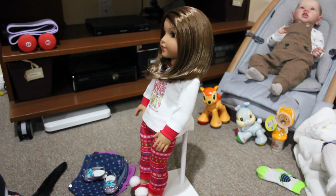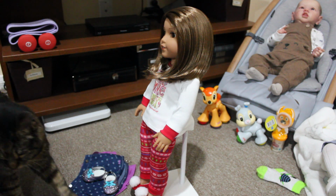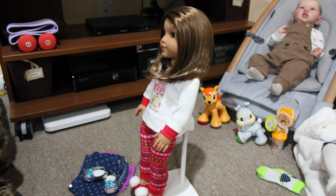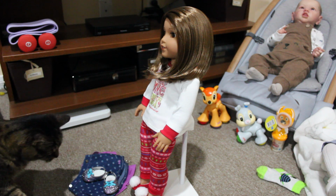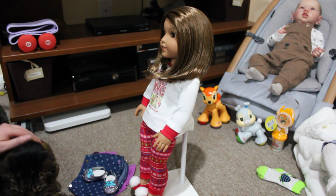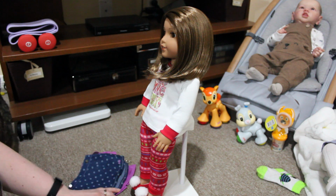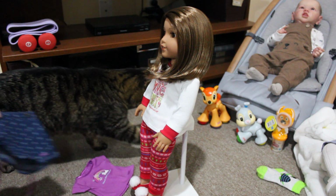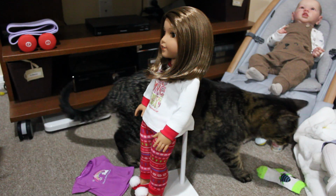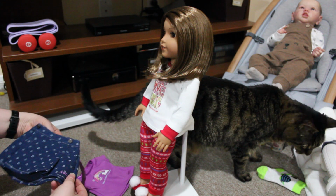I'm back again with Bella because I want to get her out of these pajamas. I feel they're too wintry and Christmassy, and it's starting to warm up here slowly, although it's calling for snow again tomorrow. But overall, it's been warming up. I've been dying to try this outfit on a doll, and I really have this feeling it's going to suit Bella. I've really had her in mind for this outfit.